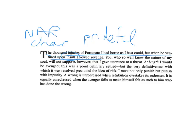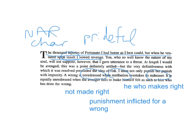Other words that might be unfamiliar: unredressed, retribution, redresser. These words take on a significance for our narrator Montresor, as it almost seems like he announces the rules for the revenge that he's going to take. This section is so important that you might even want to just bracket it off and put a star there to say, "I'd like to figure out what this means because I think it has a big bearing on the rest of the story."